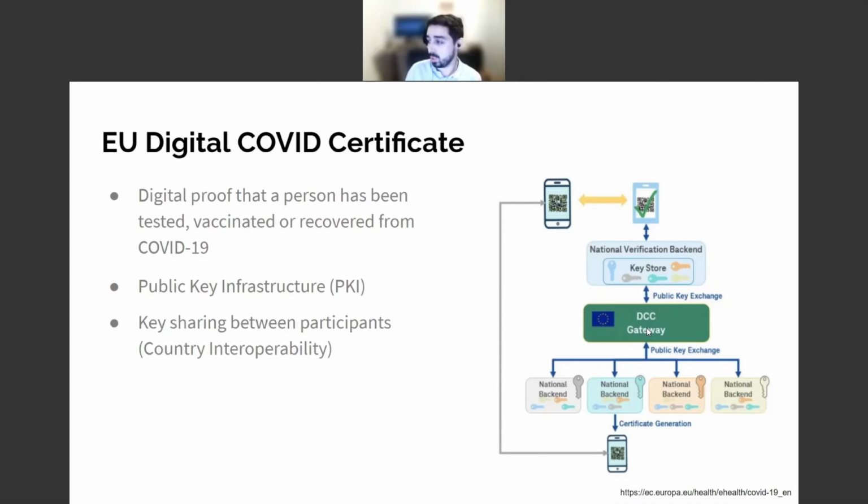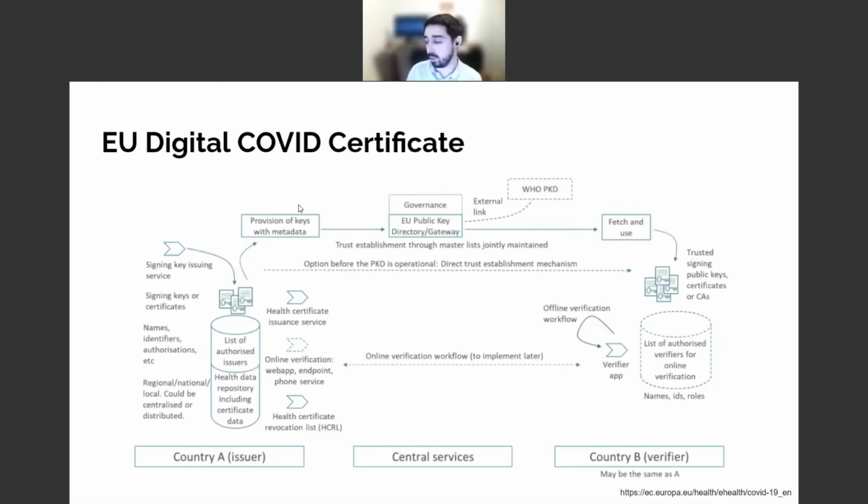This public key is then fetched by another national backend from another country, and then they can check, because every country has a validated application, they can fetch the public keys from the European gateway and verify certificates issued by other countries. So further, we can see in more detail how this works.